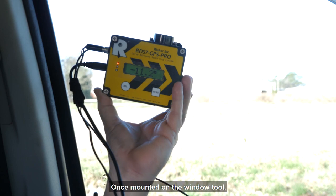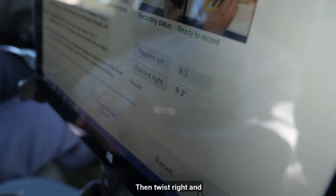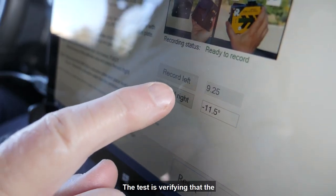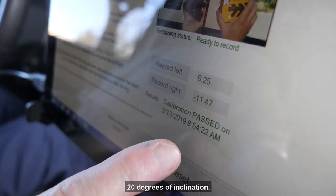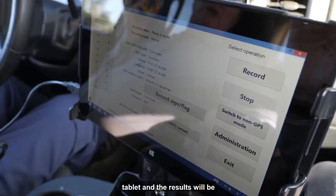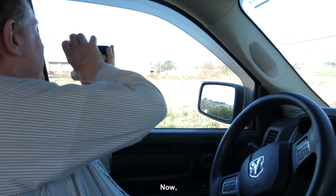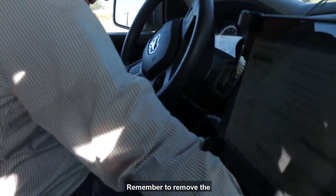Once mounted on the window tool, you will twist left and record. Then twist right and record. The test is verifying that the sensor range is accurate up to 20 degrees of inclination. After you have your calibration records, you select OK on the tablet and the results will be recorded as part of the report. Now, we are ready to evaluate a roadway segment.